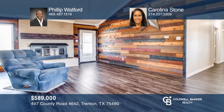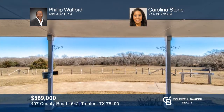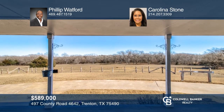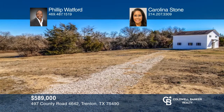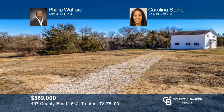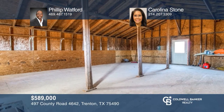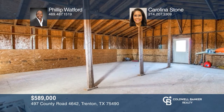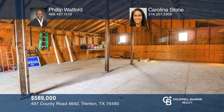Just 25 minutes north of McKinney, this over 11-acre property features a single-story home with 3 bedrooms and 2 baths. Entertain your guests on the covered deck overlooking a beautiful view of the cross-fenced pasture. A newly built 2-story barn is a great place for your animals, storage, or additional space. Your dream home is waiting. Call Philip Watford and Carolina Stone to schedule a tour.